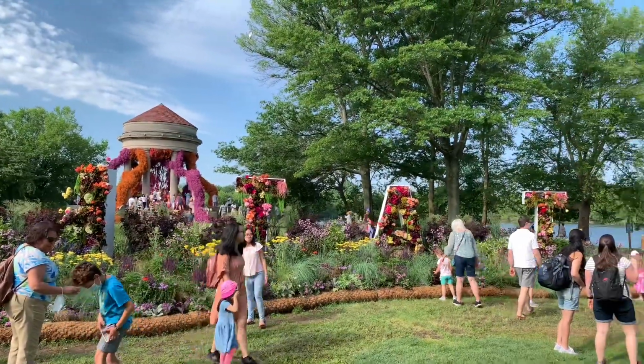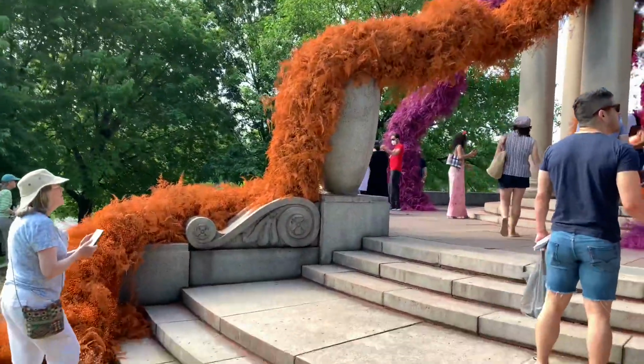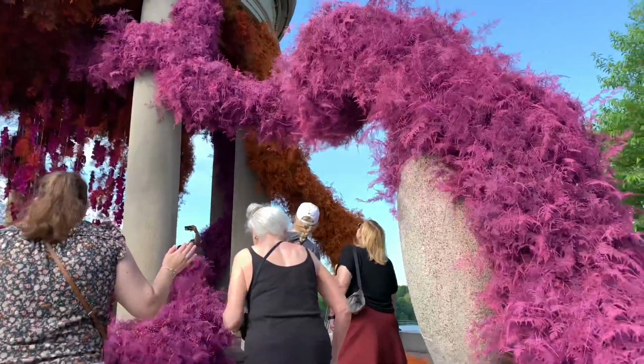And I'll be curious to see what folks thought of this year's flower show. If you went out there, did you like it outdoors as opposed to indoors? They usually have it inside. But this year, look at that, outdoors by the lake there at FDR Park.